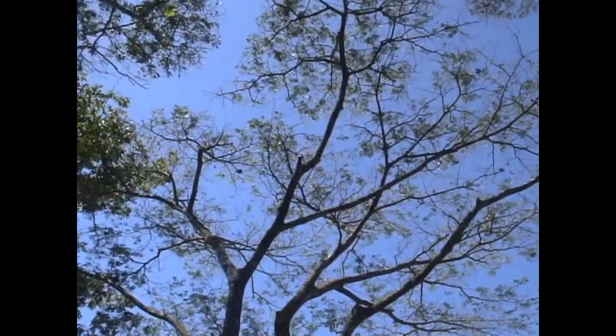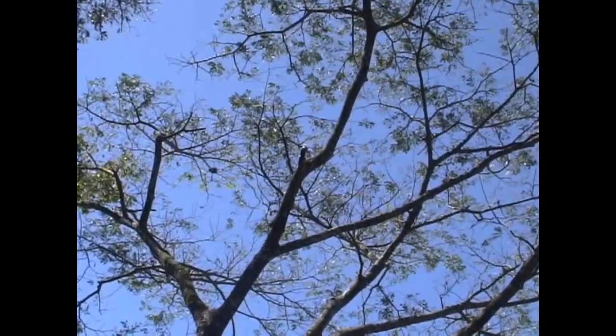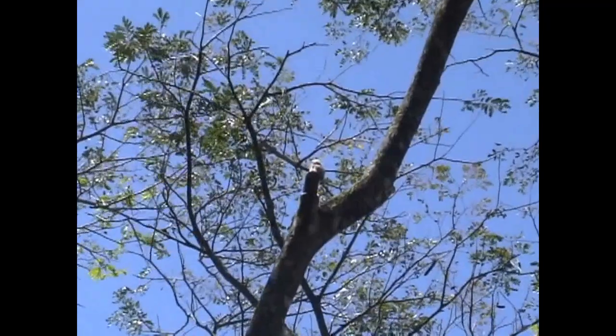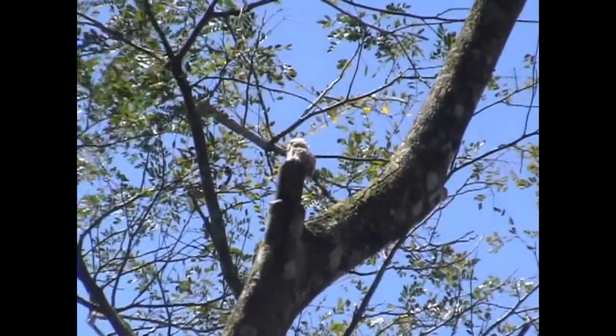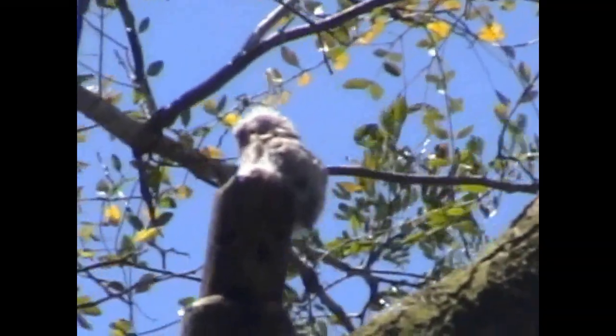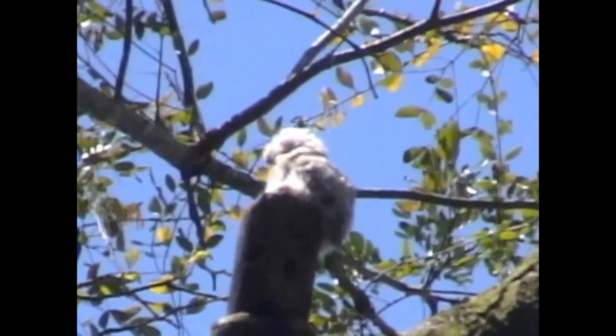Now here's a test for your eyesight. Look for the bird in the tree. Do you see the baby owl? It's at the end of that branch. It's just that little ball of fluff. I'm going to move around a little bit and see if I can give you a better angle.